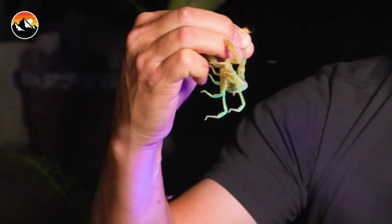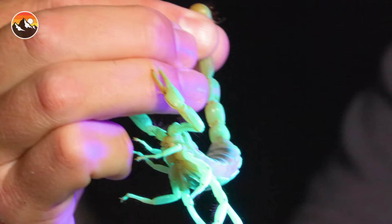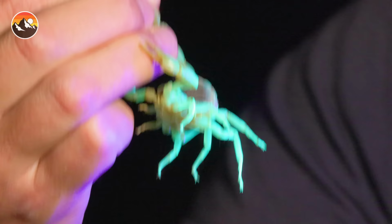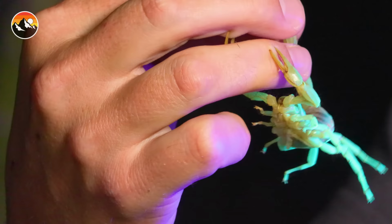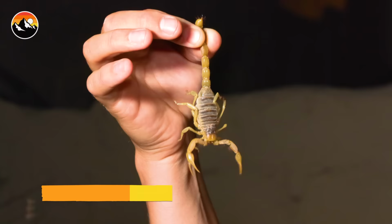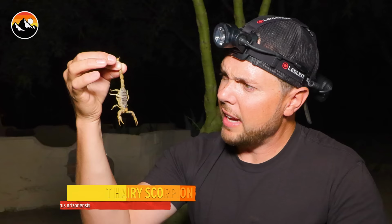He's pinching me. When they pinch you, your first instinct is to let go of that tail. And that's exactly what the scorpion wants, so it can wield that stinger and inflict a painful punch. But you just gotta fight through it. Eventually he'll relax and realize he's been caught. But look at the size of that scorpion. That is one serious arachnid.